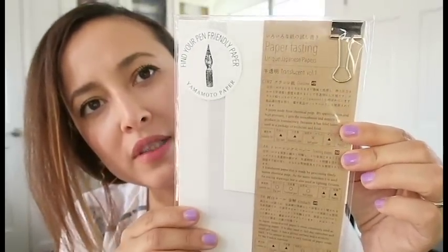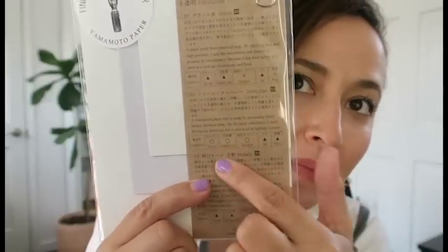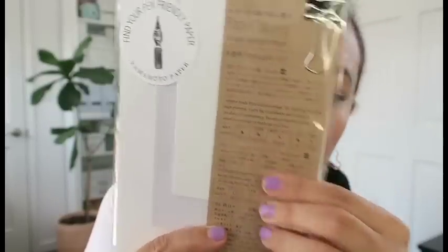Second thing I got is this one called Paper Tasting Unique Japanese Papers, and it's like a set of all different types of papers inside. So this one is actually volume 1. I know they had different volumes on here. But this is volume 1, and they have a lot of translucent papers. And what's cool is each paper, they have it written here on the package, and they tell you what it's good for. If it's good for a fountain pen, or if it's not good for a ballpoint pen. It's really specific, but each one has something different.